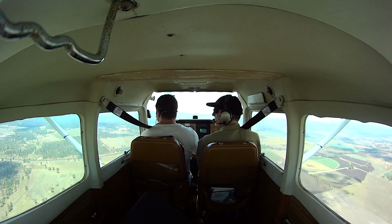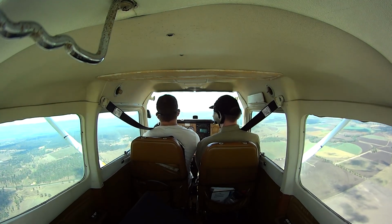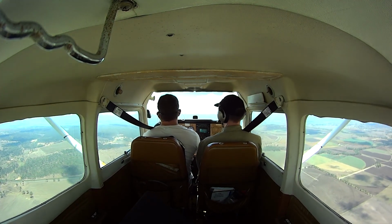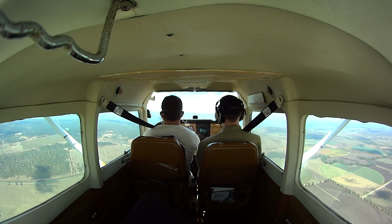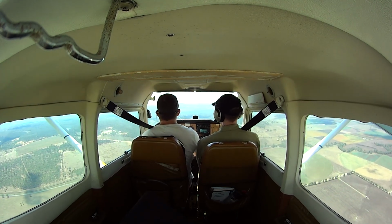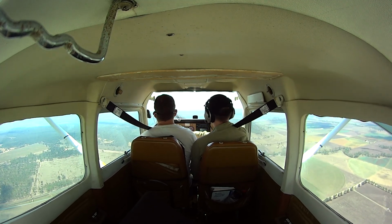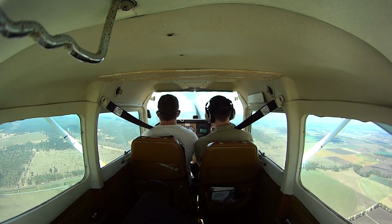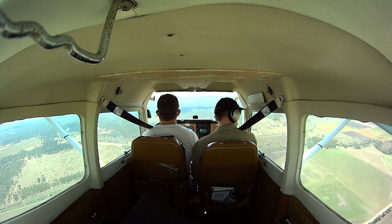G'day, Juliet Romeo. Identified. Clear to work via Spring Mountain, 2000 initially. QNH 1010 and verify level. Clear to Warwick direct. 2000 and QNH 1010. Kilo Juliet Romeo. Confirming via Spring Mountain and verify current level. 2100 and via Spring Mountain, Kilo Juliet Romeo.